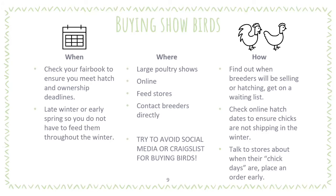When you're choosing where to buy your birds, I'm going to kind of jump around on this column. Large poultry shows and contacting breeders directly are your best bet for getting show quality, purebred, amazing birds. I would always start here. This is my go-to place. Even as a superintendent, this is where I buy my birds.